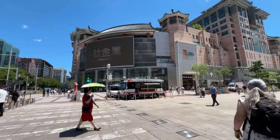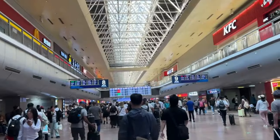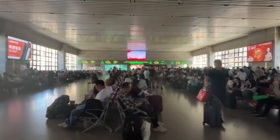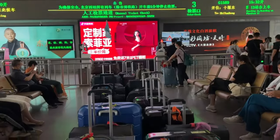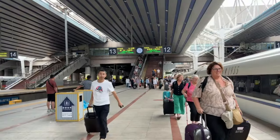There was a little bit of retail shopping before we made our 1 hour bus ride to the train station. So Beijing to Xi'an. We're traveling by bullet train. It's about 1200 kilometers. It's going to take us about 5.5 hours, so let's go.